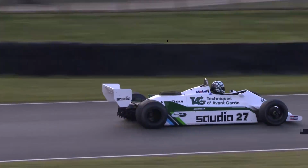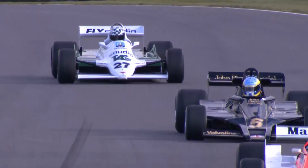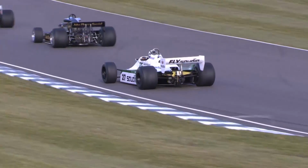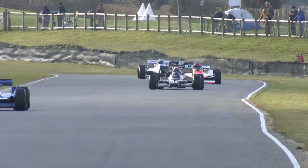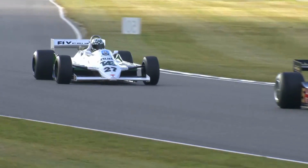There is a Williams FW07, Mike Wrigley's car. It's a 7B, similar to the car Alan Jones ran. I think they ran three separate FW07Bs in the 1980 season when he won the World Championship. Alan Jones, a 10-time Grand Prix winner, won half of them in that season alone.